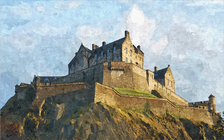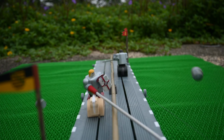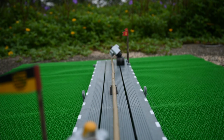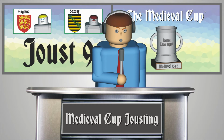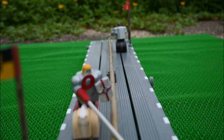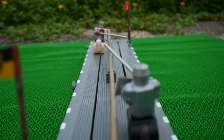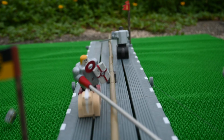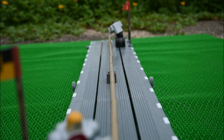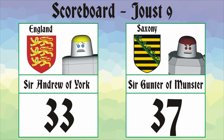Back to the tournament. Joust 9. Oof! Gunter's lance deflected upward as Andrew nails him in the mead funnel, causing loss of helm and ring. Andrew's own helm flying from the force of the blow, but he does manage to retain his ring. Now Gunter is not considered unhorsed as his rubber bottom is still in contact with his saddle. A net 1-point gain to England, 33-37 Saxony now.